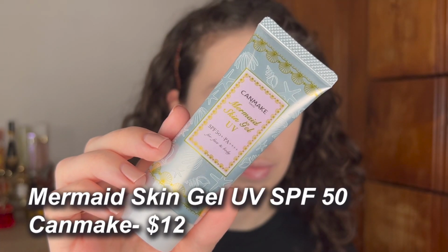I also have the Canmake Mermaid Skin UV Gel. I think this is pretty fantastic. I really like how glowy it is. It's nice and moisturizing. It's just really pretty. It does dry down to a very soft, light moisturizing film on the skin, which I appreciate.